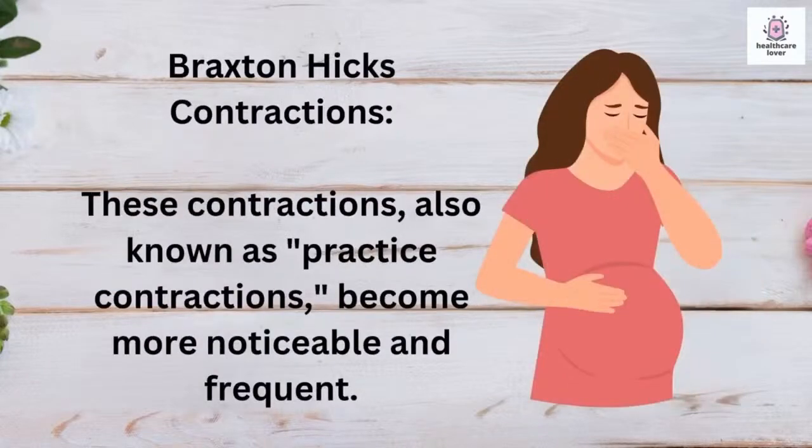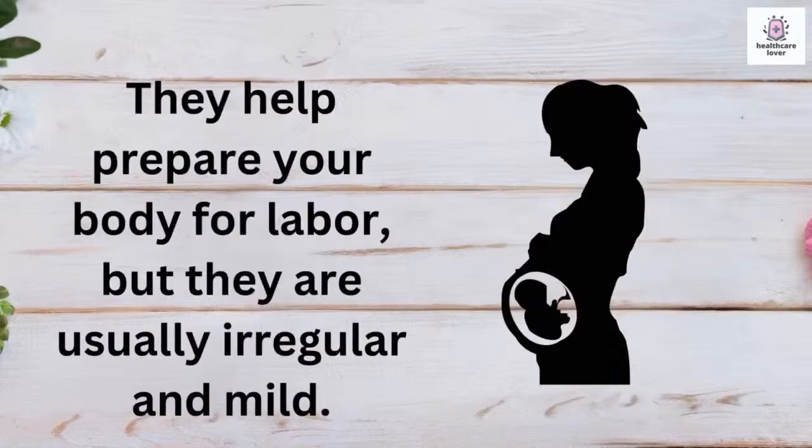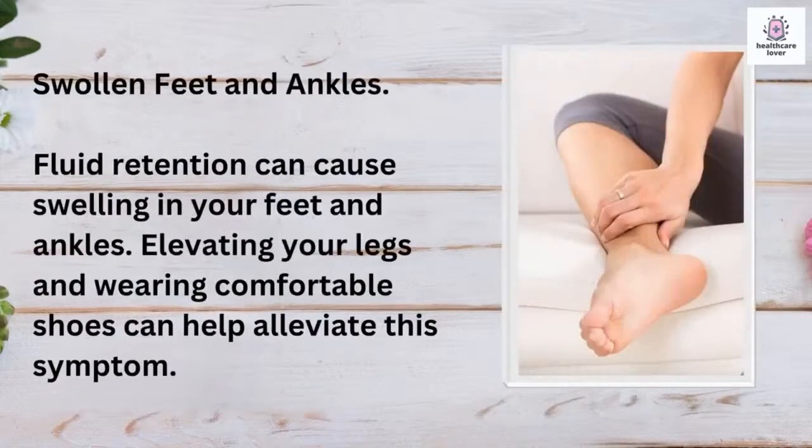Braxton Hicks contractions. These contractions, also known as practice contractions, become more noticeable and frequent. They help prepare your body for labor, but they are usually irregular and mild. Swollen feet and ankles. Fluid retention can cause swelling in your feet and ankles. Elevating your legs and wearing comfortable shoes can help alleviate this symptom.